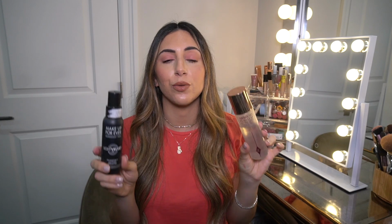And then my other holy grail, which is my less expensive version, is the Huda Beauty Tantour. This is in the light shade. This is definitely more creamy than the Tom Ford. This is amazing. I literally use this every single day without a doubt. It is my favorite.